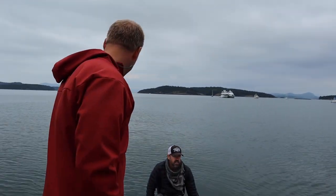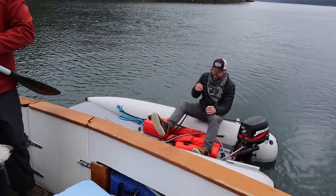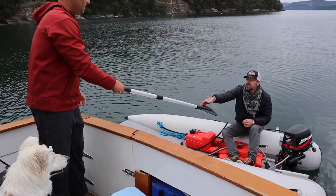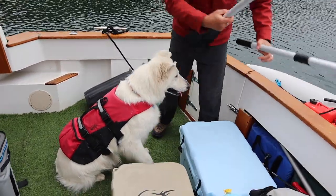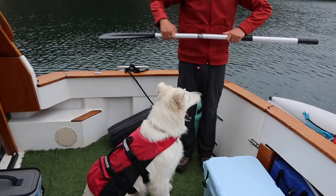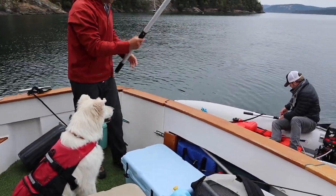Ready to go Taka Cat style? Ready to go? Klausies, Taka Cat, maiden voyage, take one. Let's hope it's only a one. Look at it. Who loves riding in the dinghy? More than anything else in this whole world, it's like his favorite thing.